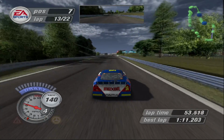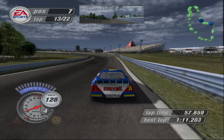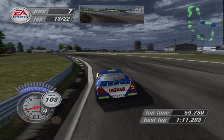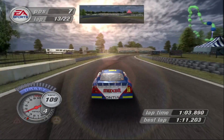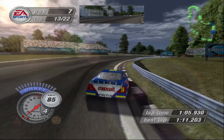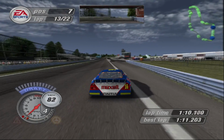I don't know what the heck happened to Rusty Wallace. I think he's also trying to save fuel, make it to the pit road anyway as well. These guys have yet to pit. They need to come in, too. Or is it their efficiency is just that good? The worst thing we need to do is speed on pit road. So we need to go to 70.